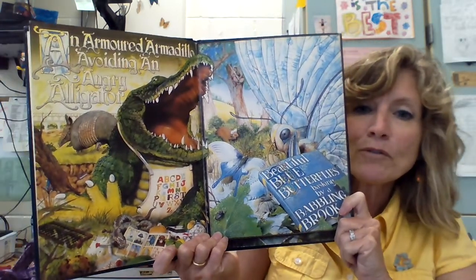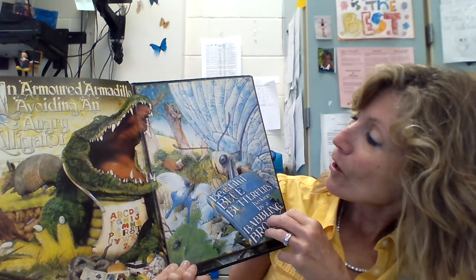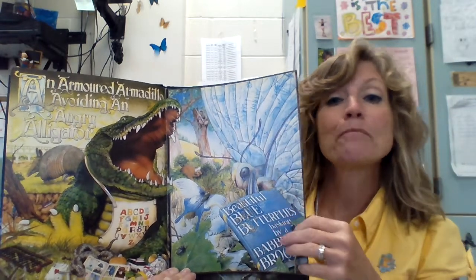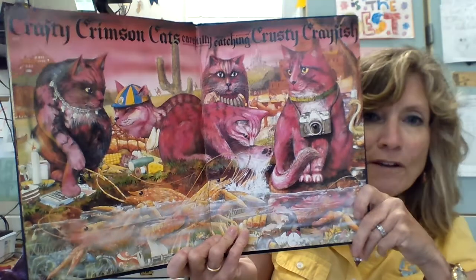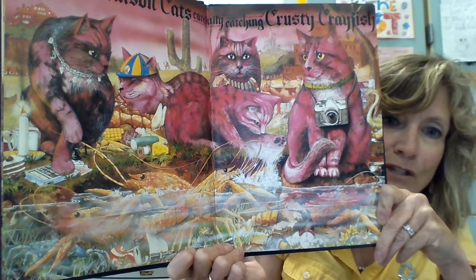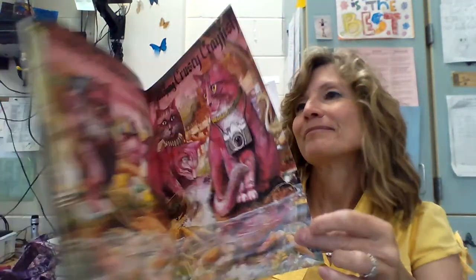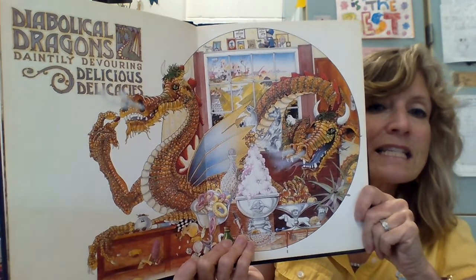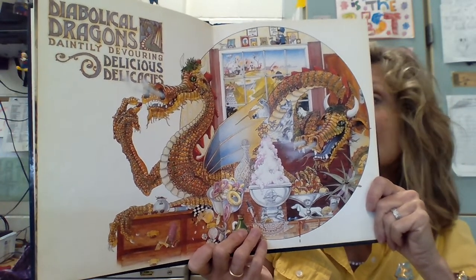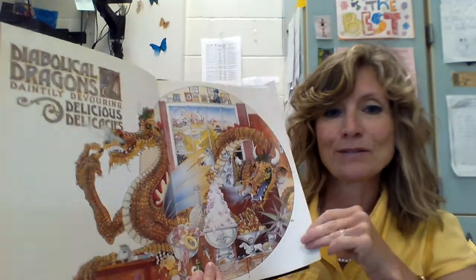Funny. B, beautiful blue butterflies basking by a babbling brook. And in the butterfly's wings are B words like backgammon and bee. And here's a beaver, and there's a baboon with a bassoon. Crafty crimson cats carefully catching crusty crayfish. Look at all the C words: Coke, crayfish, computer, calculator. It's got a cap on, a camera. Diabolical dragons daintily devouring delicious delicacies. That means the dragons were trying to eat some very fancy desserts. A lot of D words on that too.